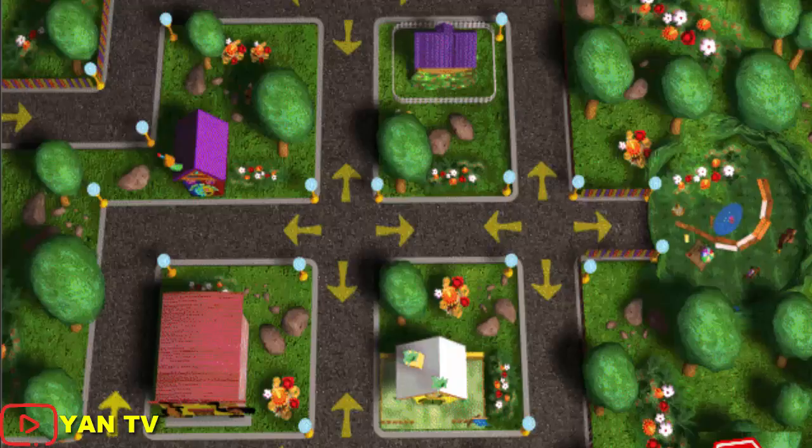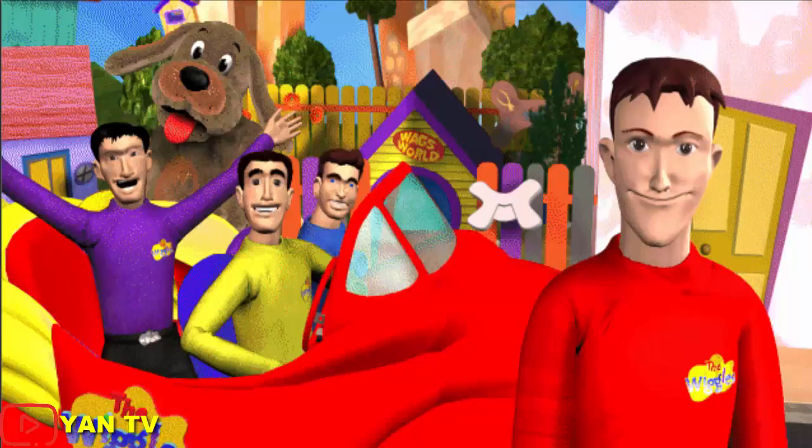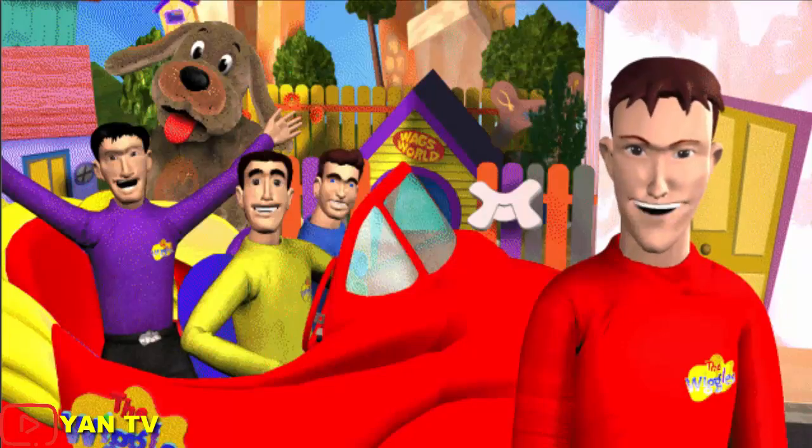We're ready. Can you help us get to Wag's house so we can drop off a bone? Dorothy! Toy shop! Magic! Wag! Well done! Wags is really happy with his new bone.